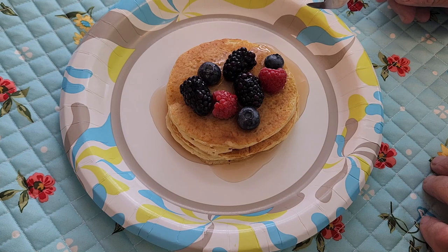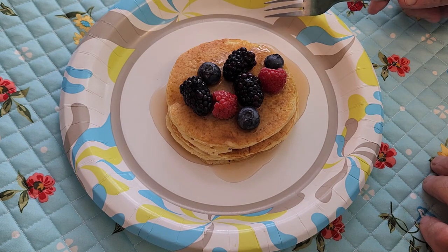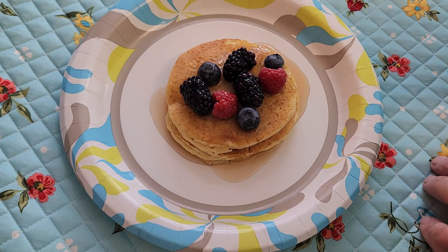So this particular recipe, I just kind of made it up myself based on my earlier formula that I used. So it was 1 cup of coconut flour. Make sure it's exactly 1 cup.